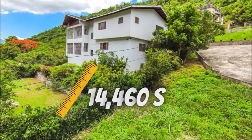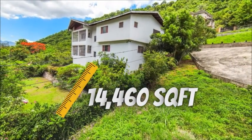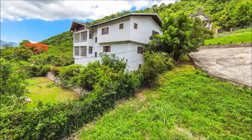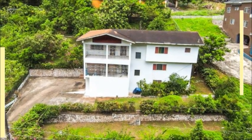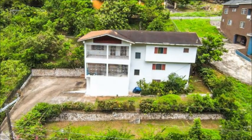The land area of this house is approximately 14,460 square feet. Guys, let's take a look at this house. And please watch the entire video for more details at the end.